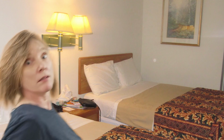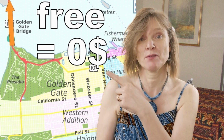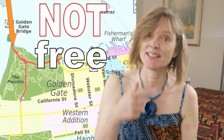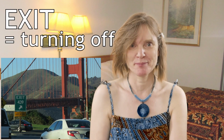Good morning, this is your wake-up call. You don't have to pay to go out of San Francisco on the Golden Gate Bridge, but you have to pay to come in. If you want to visit the Golden Gate Bridge coming out of San Francisco, you have to be careful. It's easy to miss the turning off the road.